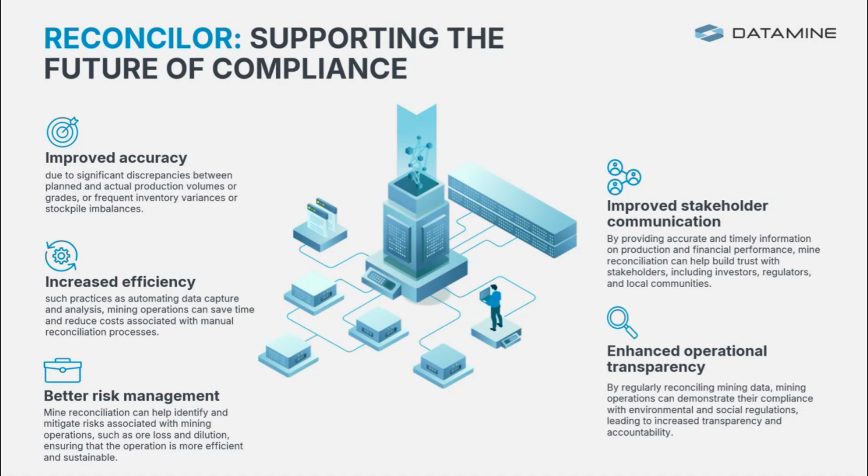So Reconcilor enhances operational transparency by enabling regular data reconciliation. So we don't wait until the end of the year to do our reconciliation. We're doing it on a monthly basis and looking for trends in that data so that there are no surprises at the end of the year. By having regular data reconciliation as well, it ensures that your reports adhere to standard business rules. So to build a system like Reconcilor, we need to do some standardization around your business rules. But at the same time, we also provide full auditability and traceability of the numbers that are being used. So standardization is another big one.